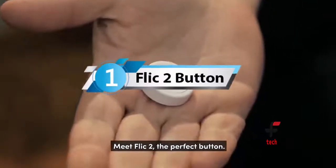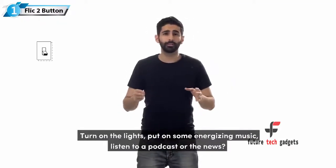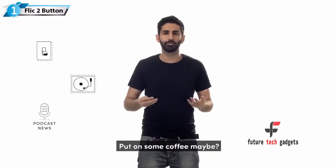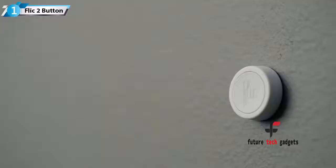Flick 2, the perfect button. So what do you do when you wake up? Turn on the light, put on some energizing music, listen to a podcast or the news, put on some coffee maybe? What if pushing a button could do all of that for you?